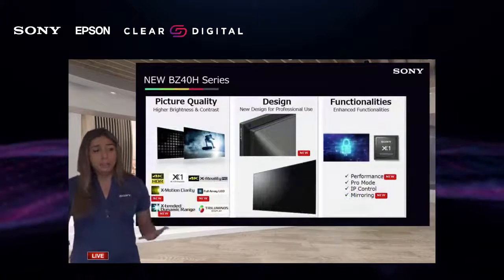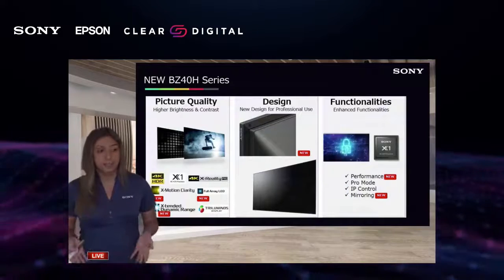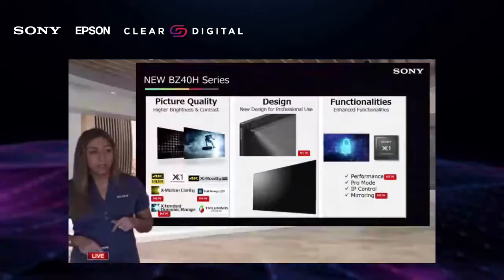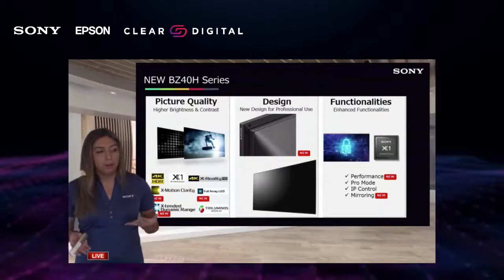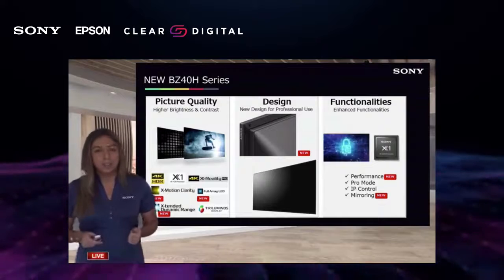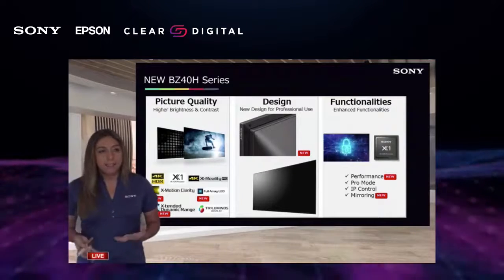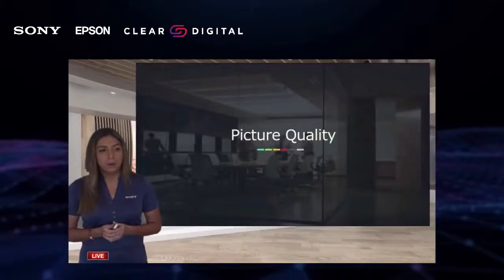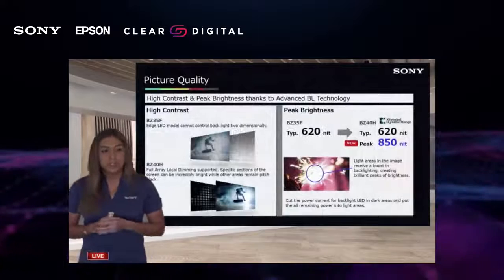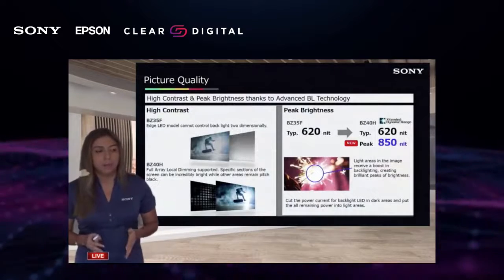A couple of things that we added to this line from its predecessor is excellent picture quality. We upgraded it with X-Motion Clarity, extended dynamic range, and the full array LED. We'll get into what that means for you in a couple more slides. And then we'll highlight the design and functionality. So let's start with picture quality. First things first is that full array local dimming system.